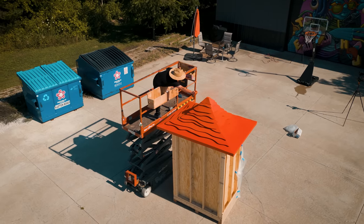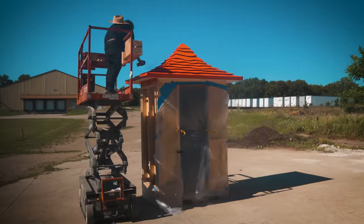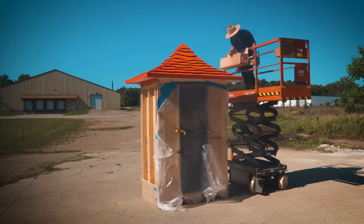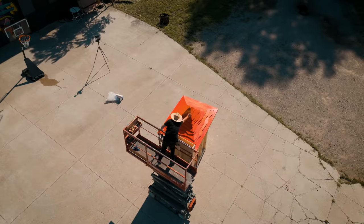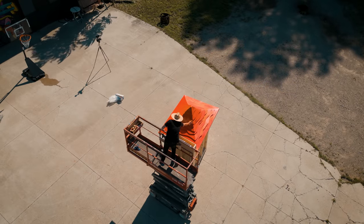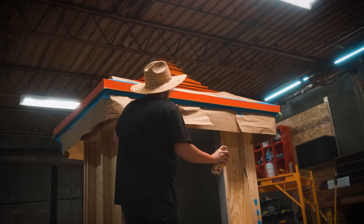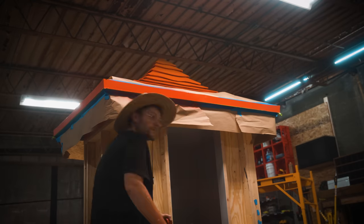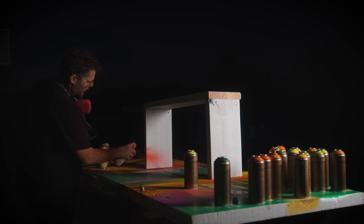I took the scissor lift and tried to get it in the exact right position, and then leaned out as far as I could to be able to spray a gradient on this roof. Since I couldn't spray the underside because I would have to hold the can upside down, we decided to paint it this midnight navy. Unfortunately, some of the navy seeped onto the front-facing trim, so I had to tape everything off so I could respray that trim.